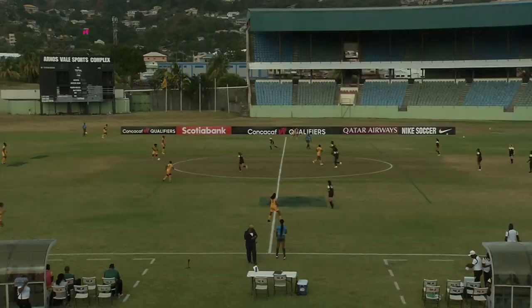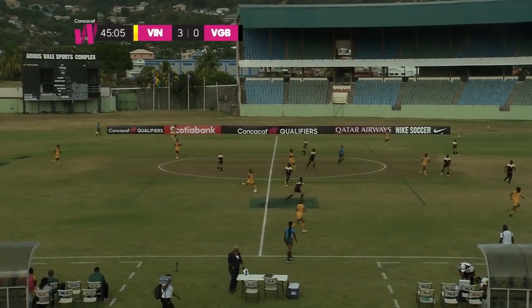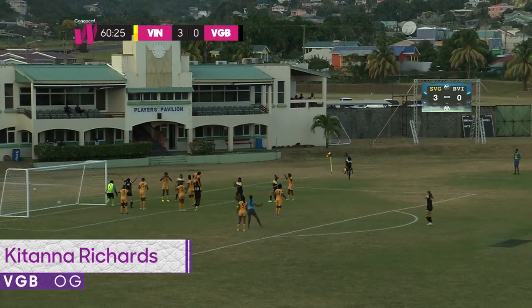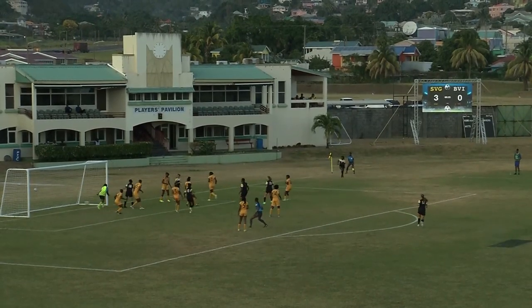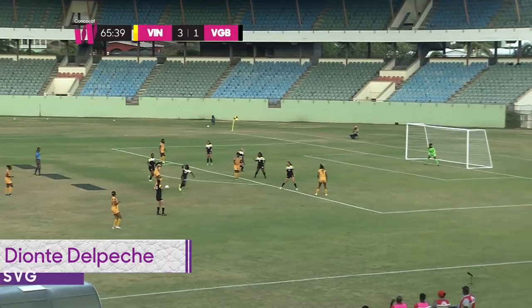And we are off in Kingstown, in the yellow kit, St. Vincent and the Grenadines enjoying a 3-0 lead so far, attacking from left to right. Service again from Fahey. That one goes in. It's an own goal. And the British Virgin Islands get their first goal of the tournament off the corner kick in the 61st minute. That's Franklin.